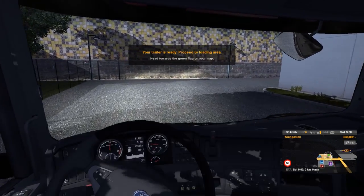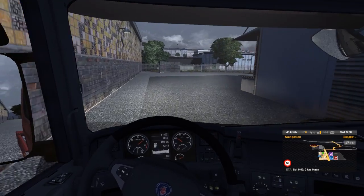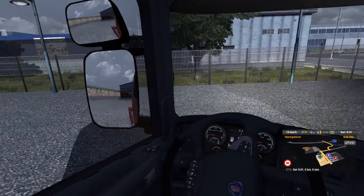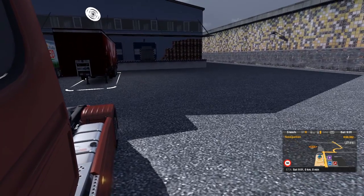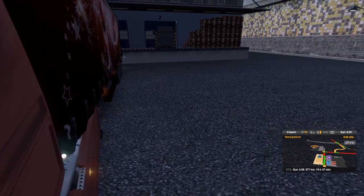And you might notice with a couple of these trailers that they actually match the Christmas Paint DLC. So that means you can match your truck to your trailer if you want. And this is super laggy again. Okay, let's hook that up.